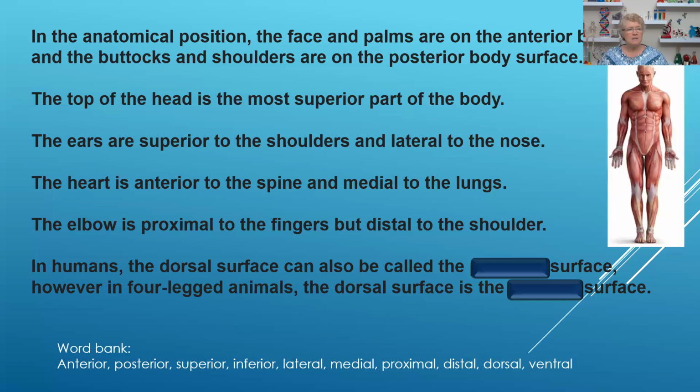Now in humans, the dorsal surface can also be called the posterior surface. So dorsal and posterior both mean the same thing in people. In four-legged animals, dorsal is near the top, so that would be superior. All right, like I said, we're going to go over those over and over and over because you need to know all those terms. I recommend printing those terms out, and I gave you guys a chart.